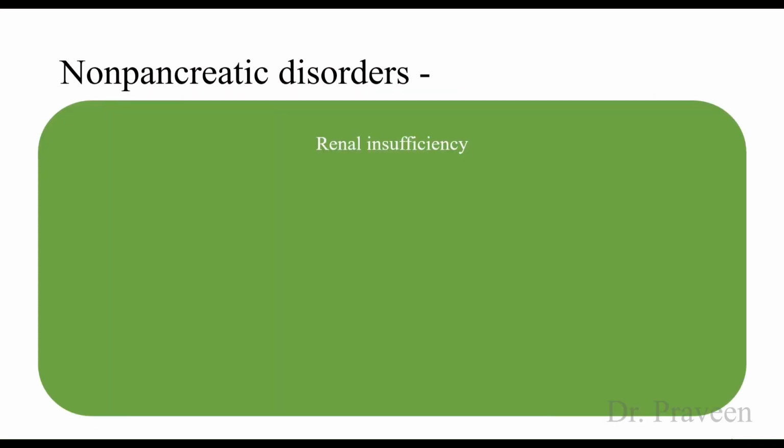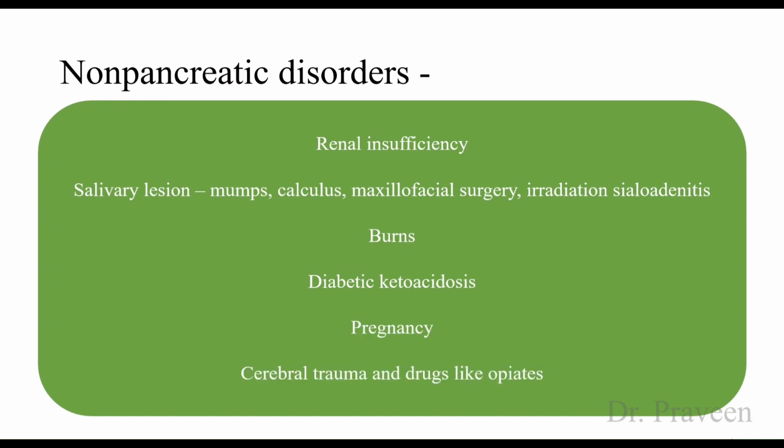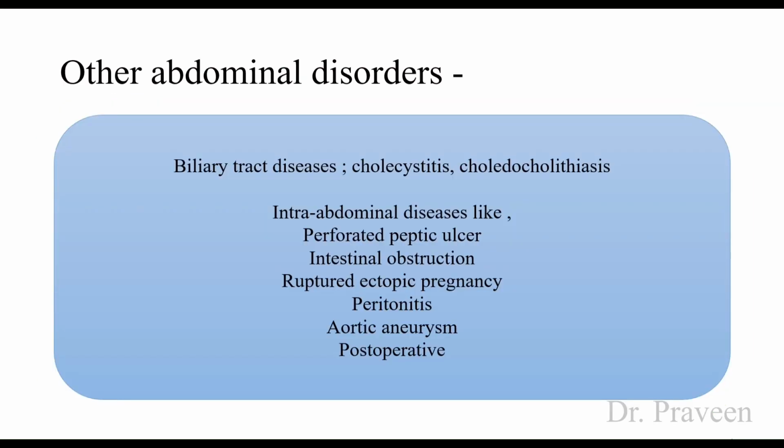Increased amylase is seen in non-pancreatic conditions also, like renal insufficiency, salivary lesions like mumps, calculus, maxillofacial surgery, irradiation, adenitis, and burns, diabetic ketoacidosis, pregnancy, cerebral trauma, and drugs like opiates. So these are the non-pancreatic disorders in which the amylase will increase. Amylase is seen not only in pancreatitis, some other abdominal conditions are also like cholecystitis, choledocholithiasis, perforated peptic ulcers, intestinal obstruction, ruptured ectopic pregnancies, peritonitis, aortic aneurysm, and post-abdominal operations.